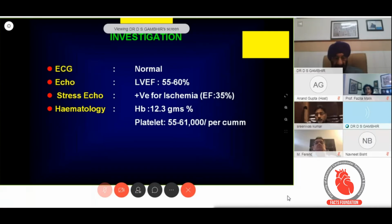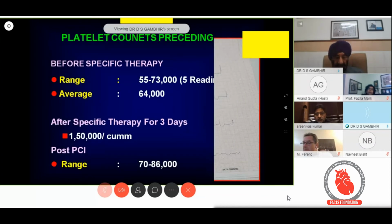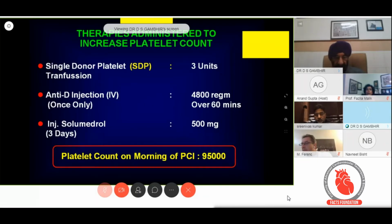We consulted our hematologist. He said the average platelet count over the past 4-5 days that he was with us was about 64,000. So he advised that unless the platelet count crosses 1 lakh, you should not be doing anything on this patient. So he put the patient on single donor platelet transfusion 3 units, anti-D injections, and then injection solumedrol. Following this regime for 3 days, the platelet count on the morning of his PCI was 95,000. He was designated for PCI and was to be done live in one of the conferences. So we were pretty reassured that we should be able to pull him through the PCI.